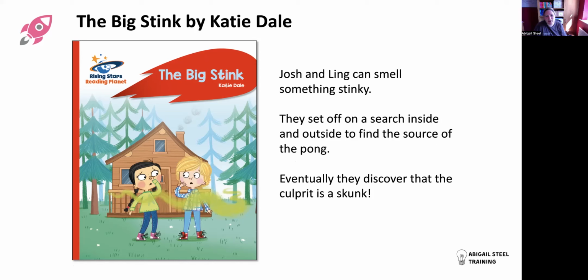The Big Stink by Katie. Josh and Ling can smell something stinky. They set off on a search inside and outside to find the source of the pong. Eventually, they discover that the culprit is a skunk.